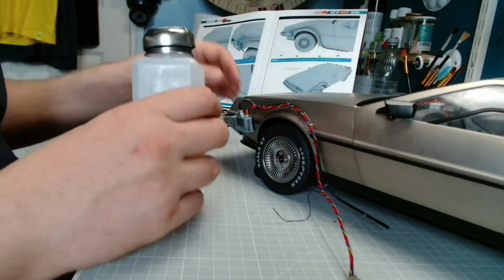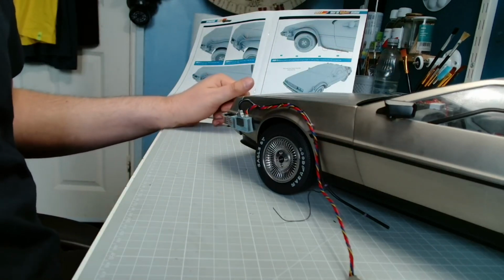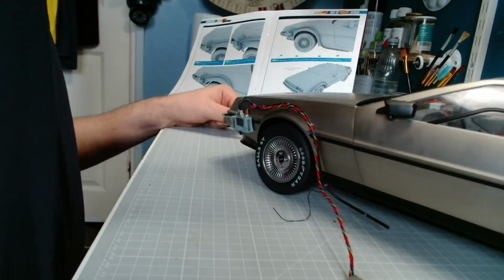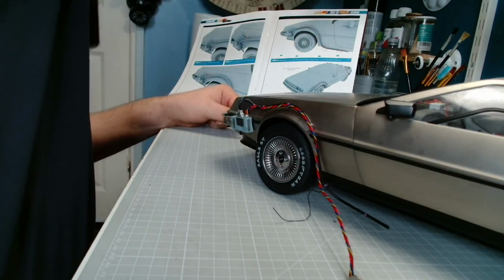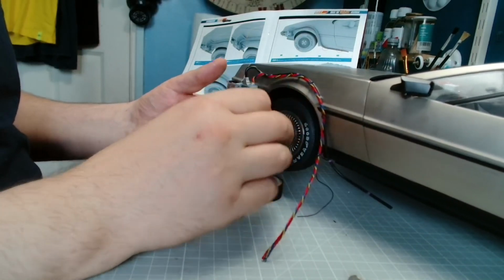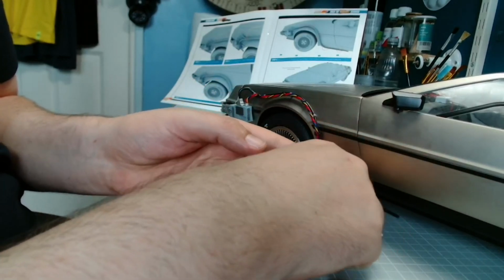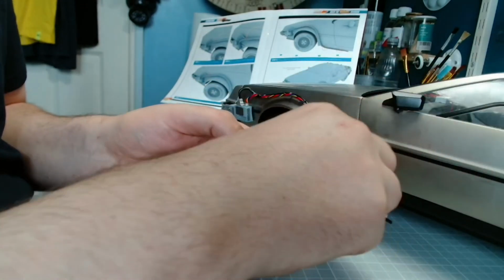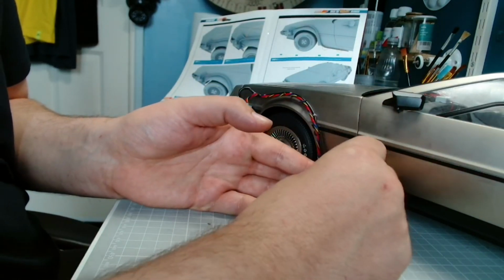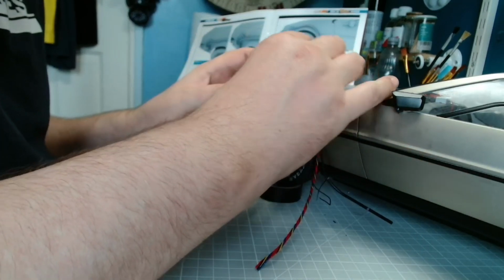Maybe if I just sort of prop the car up just a tad. Let me see if I can find something just to do that. We just want it to go up a little bit. Just give me a bit more room. There we go. Electrical tape to the rescue. I just noticed it's popped out of the car just there.